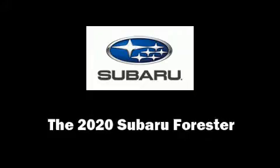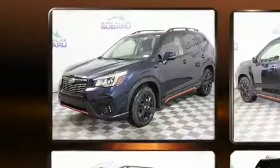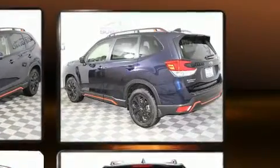Familiarize yourself with the 2020 Subaru Forester. Smooth gear shifts are achieved thanks to the efficient four-cylinder engine. And for added security, dynamic stability control supplements the drivetrain.